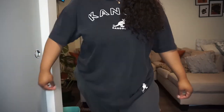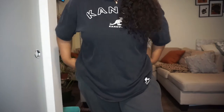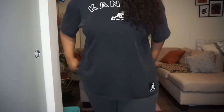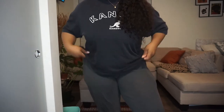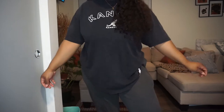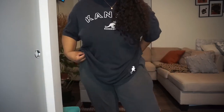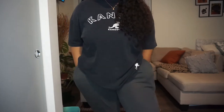This is what it looks like, and if you just want to see what it looks like all the way down, pretty big. So you know as ladies, we like to make it a little bit more flattering. You could always do a tuck. Yeah, this is just what the top looks like.